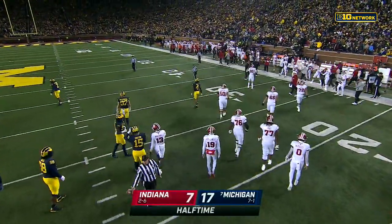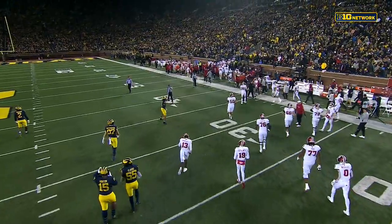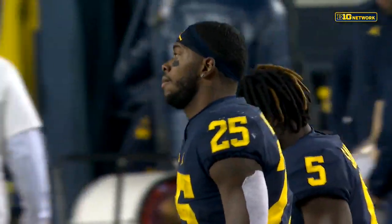Indiana still looking for its first Big Ten win of the season, and on the road here with a 3rd-string quarterback, a freshman quarterback within a couple scores.